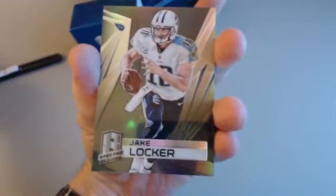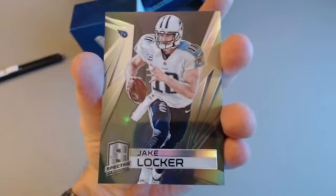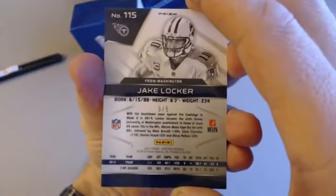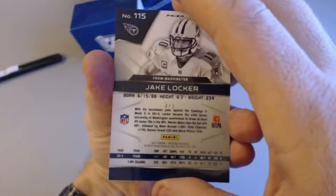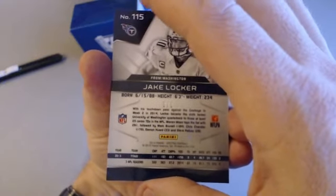Andy Dalton of 49. Jake Locker. This will be a low number. I think these are to 5 for the Titans. Rob LM. I know it's not the Titan you were looking for, but 3 of 5. Great low number. Oh, yeah, there is a red down there, isn't there? Yeah, I can see it, too. Good peep.